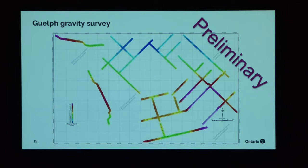So these are still undergoing QA, QC, and processing, so things will look a little bit different in the final evaluation. But basically, this image is showing the calculated gravity anomaly at each station. Red and pink shows gravity highs, indicative of higher density material in the subsurface. Blues and green show where we have lower density material in the subsurface.